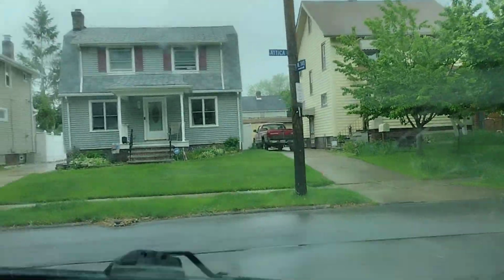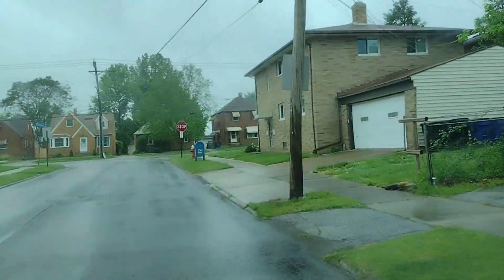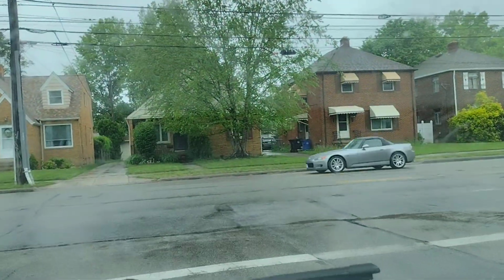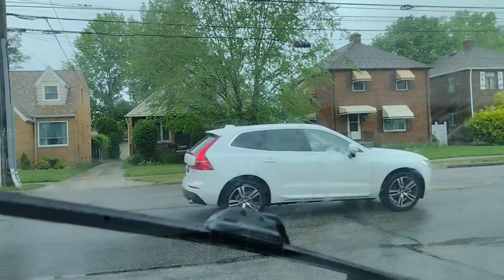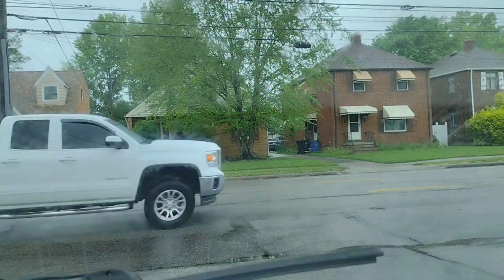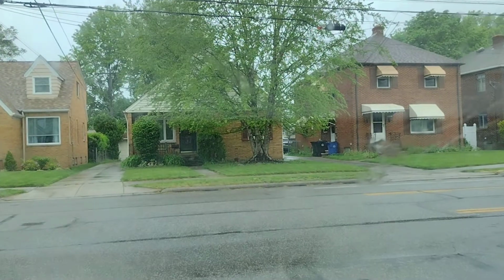Now, I'm going to turn on Attica for a second, and I'm going to drive down Triscuit. And then I'm going to drive down, this is Triscuit. I'm going to turn on Triscuit, and then I think I'm going to turn on West 151st.